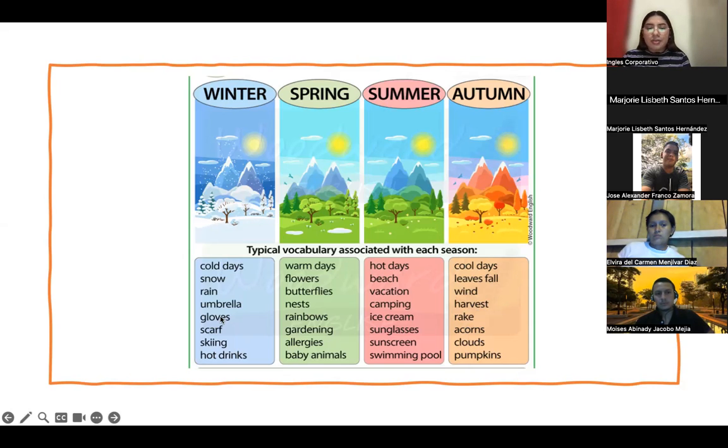Siempre hay más palabras, obviamente, pero cuando yo les pregunté, what comes to your mind? When you think about winter, when you think about spring, when you think about summer or autumn. Cuando les pregunté eso, era para mencionar cierto tipo de vocabulario. Y pues sí, cumple con cada uno de sus escenarios.